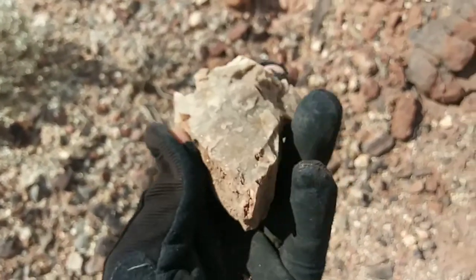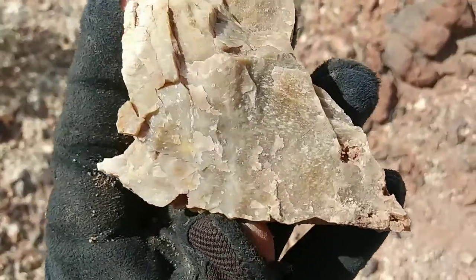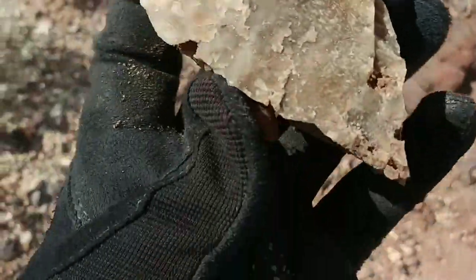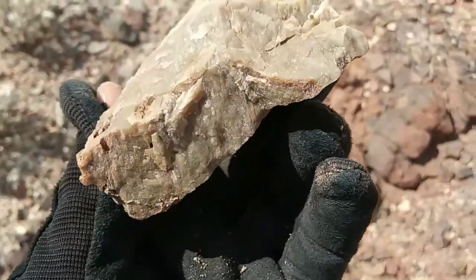Woo, like a ninja. You see that? Rockhound ninja. Didn't drop it. Reflexes like a kitten. My 47-year-old ass.